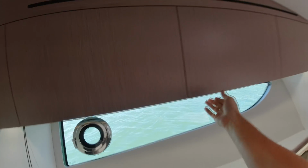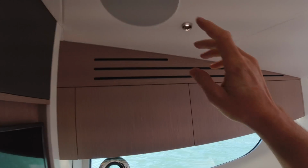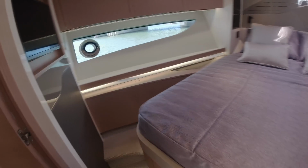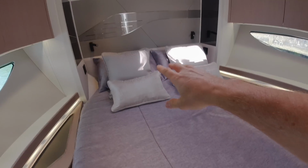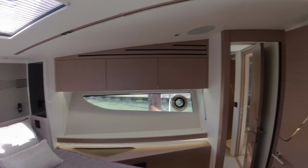These are all lift up storage lockers either side of the bed. Again Sonos speakers, 22-inch telly here on the bulkhead, again DVD player and everything throughout the cabins. We've got drawers under the bed. These are bed covers, sprung mattresses, say with the nice pillows and cushions that you see. So the boat as you see now is how she would be delivered.